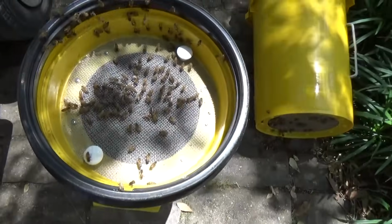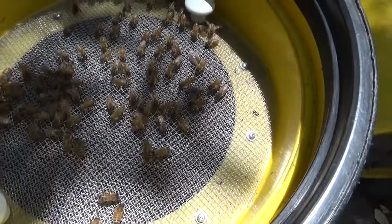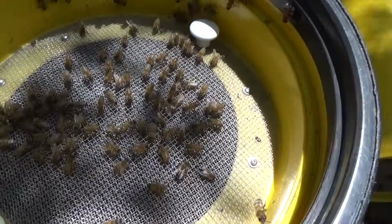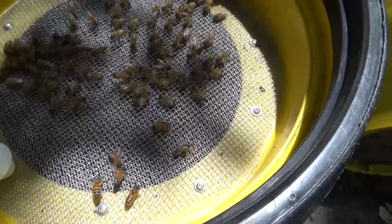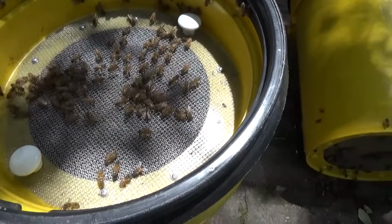I think our queen's in this bag right here. Look at them with all their butts up in the air. Yeah, that's what I said. I think she's in there, in that bucket. Yeah, me too. Yep, they're all fanning. It smells good. Smells like a queen.